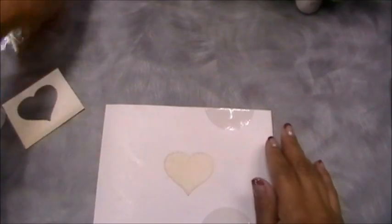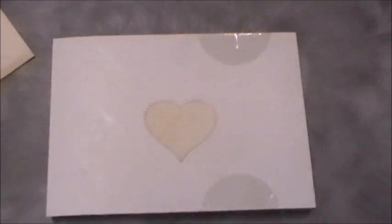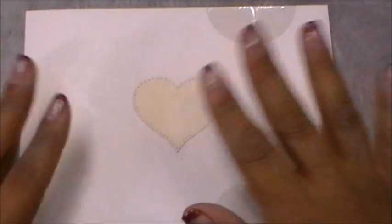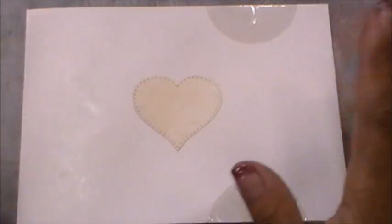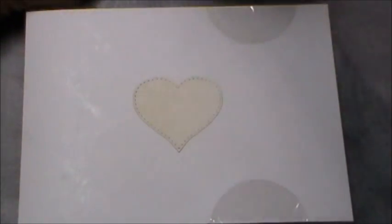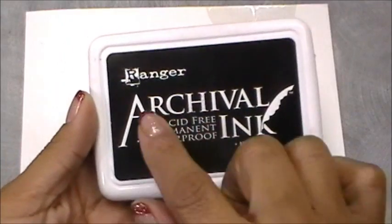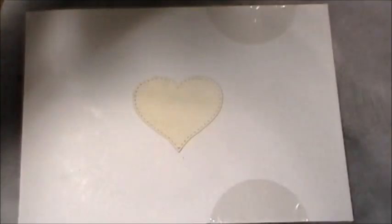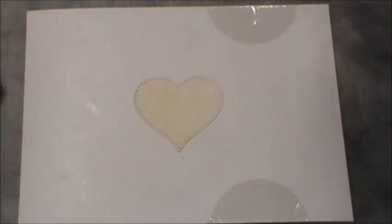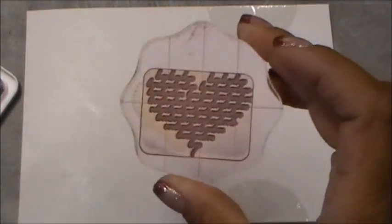Somebody had asked me what kind of products I use. I have been getting lots of questions regarding the products I use, like as far as paper goes and ink, and I was letting them know that I use all different kinds of paper. This is the ink I use. This is the Ranger Archival ink. Basically, I use several different kinds of paper because they stamp so well. Basically what it is, it's really the stamps.